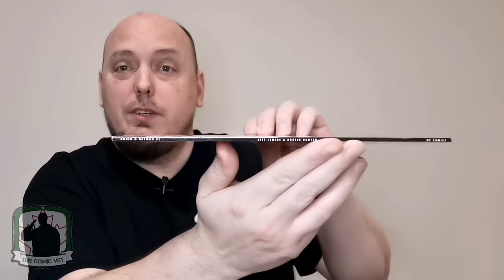Up next, we have a square bound. It's Robin and Batman, issue number one. This is a three-part limited series. As you can see, it's a square bound. Very nice, very glossy. This is the back cover.